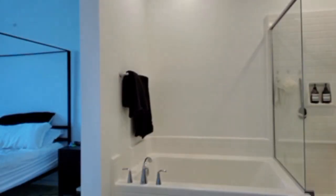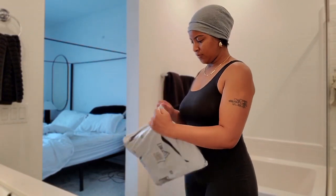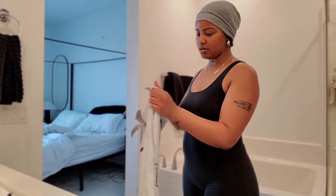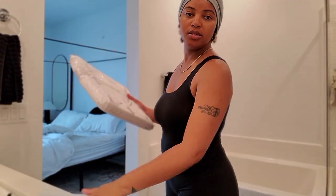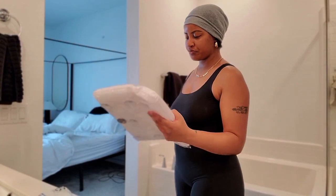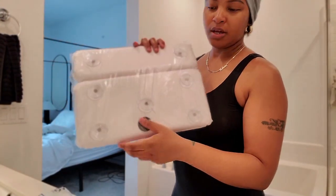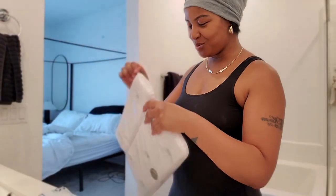So yeah, that's it. We also got a package today from Amazon. Y'all know me. Let me get it real quick so I can show y'all what we got. So, we just got this bath pillow for our bathtub. So it looks like this. And it has some suctioning on the back just so it can suction to the tub.